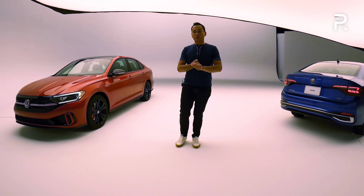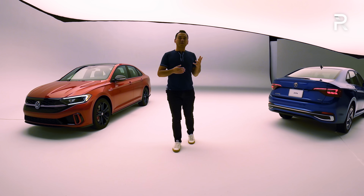And although people continue to buy SUVs, there's still a lot to like about this particular segment. But with all that said, I hope you guys have enjoyed my full first look overview on the completely refreshed 2022 Volkswagen Jetta.